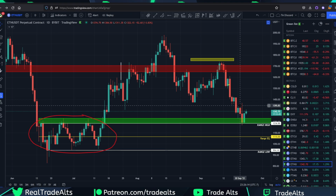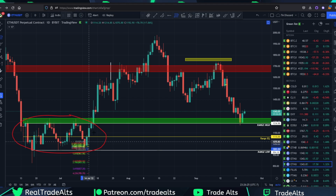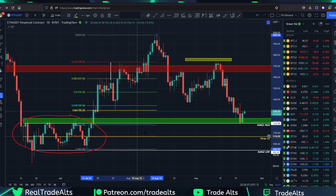Price obviously found some resistance, broke back down, and here we are retesting the top of this range into the local 786, right? So if you're looking at this pull, that's where this Fibonacci pull was from, came right down to your 786, basically held your range high support and got a decent bounce off of there. As long as this range high holds, I do think this actually can push up a bit higher.